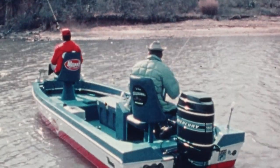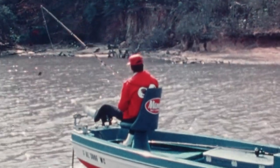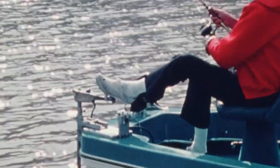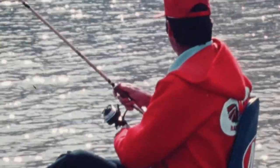Tom's sitting in the front of the boat, Forrest sitting in the rear of the boat. We've got a big ice box for the live well, but if they catch a nice big one, they're planning on, I guess, putting them on ice immediately. Tom likes to operate all his boats with a hand-operated trolling motor, but he operates it with his foot.